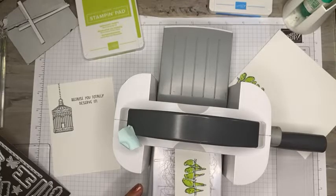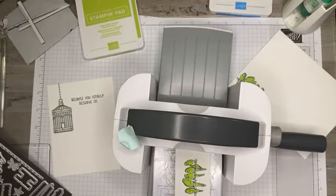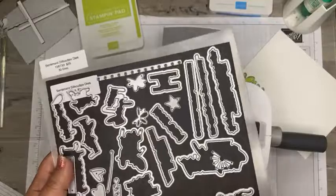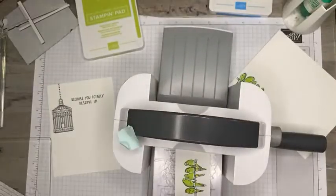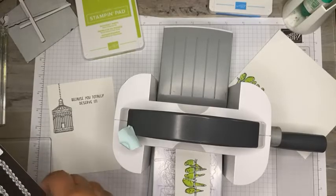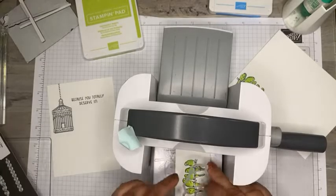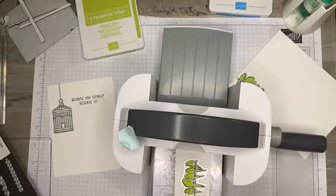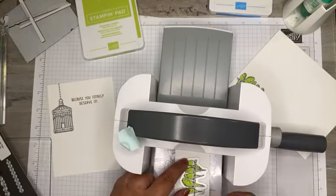So I've seen some people that have gone ahead and stamped these, cut them, and glued them onto their magnetic sheets so they know which ones they're pulling each time. I don't have the time for that. I just would rather go by the seat of my pants. Ooh. All right. I'm going to take a little bit of tape and make sure these aren't going to slip on me.